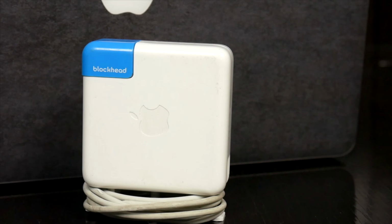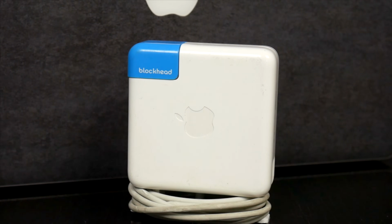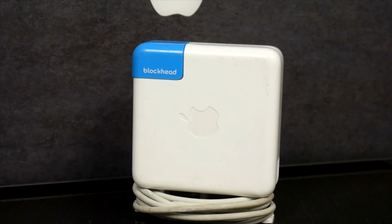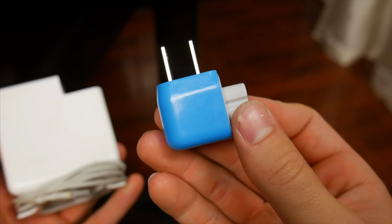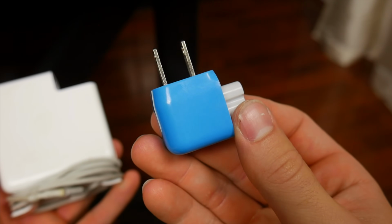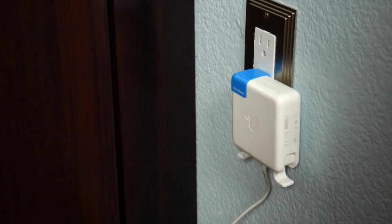But alongside my MacBook, I've also been using a cool little attachment for the charger. This is the blockhead adapter, something I did do a video on a while back, but that I've still been using every day since. This little adapter slides on any Apple charger, and instead of having the plug jet out from the wall, it keeps the charger flush against it.